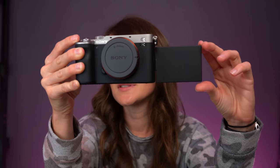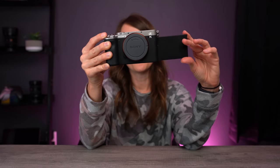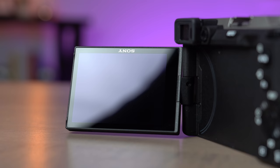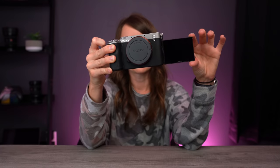The first thing I'm noticing is the side flip out screen. We saw this in the Sony ZV-1 and then the Sony a7S III and now the Sony a7C. This has been one of my favorite upgrades to the Sony lines lately and I'm thrilled that it's in this camera. If it's gonna be targeted for vloggers, you gotta have the flip out screen.